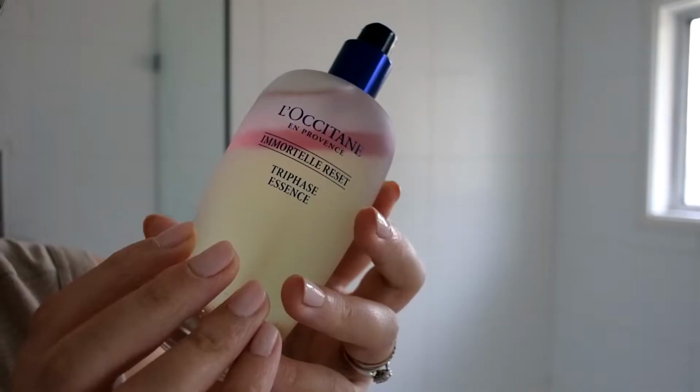So I have already cleansed and toned my skin. I usually always wash my face in the morning with a cleanser as soon as I wake up. So I'm gonna go straight in with my essence and an oil and do some facial rolling just to help the dullness on my skin.